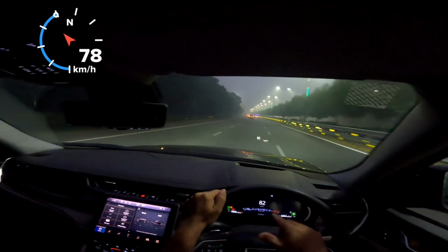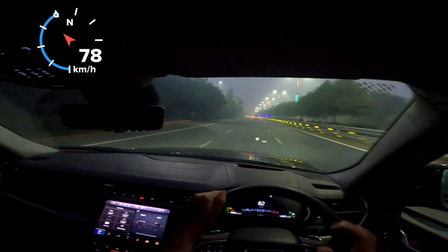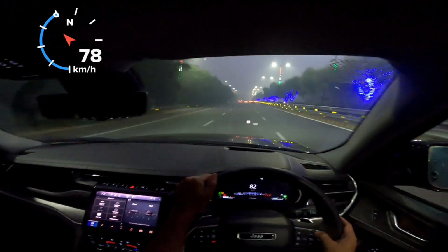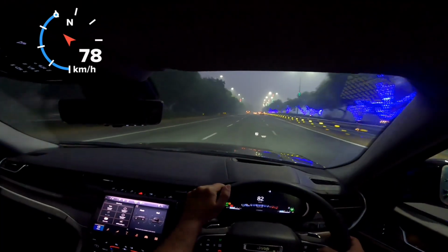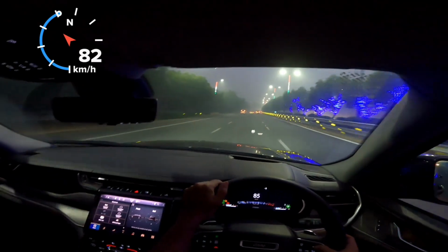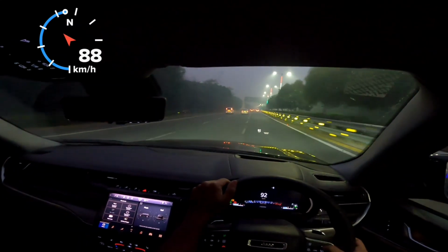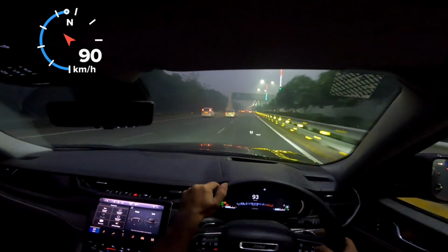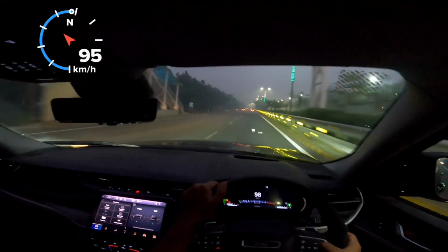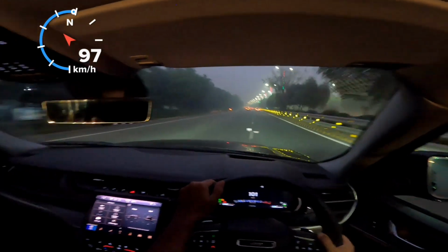So the moment you touch 80, you set the cruise control at 80, you shift up, put it into 8th gear, and that is where you'll get the best fuel economy. But right now we are trying to maintain a consistent 100. And there we are.